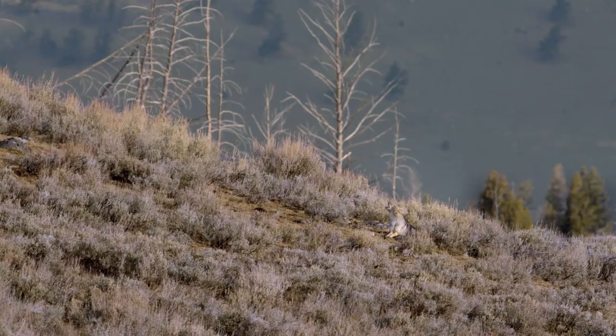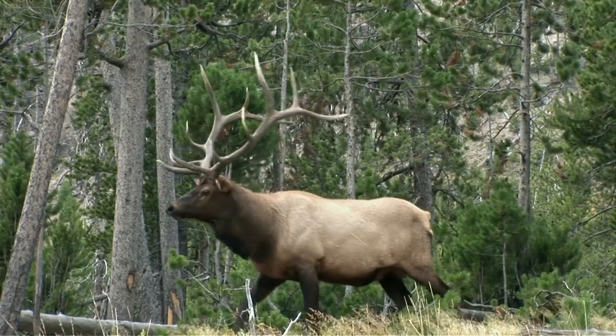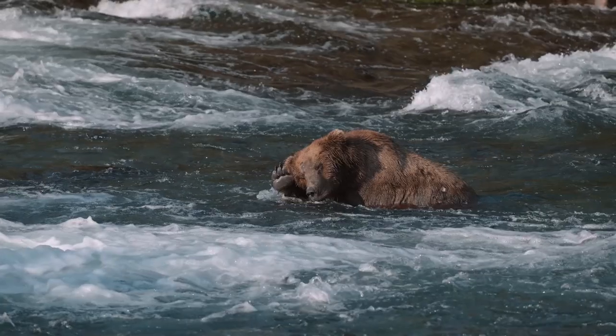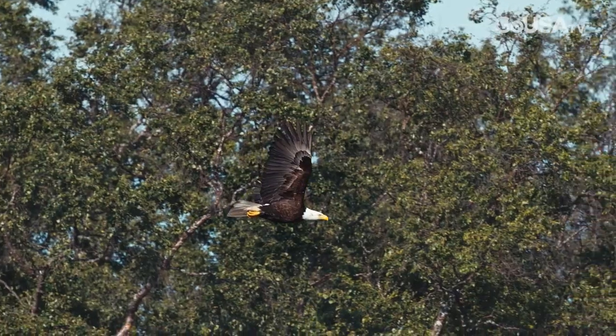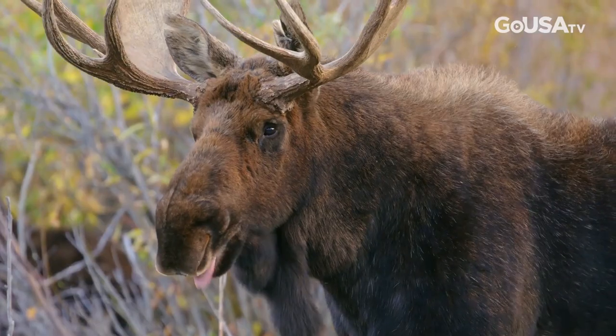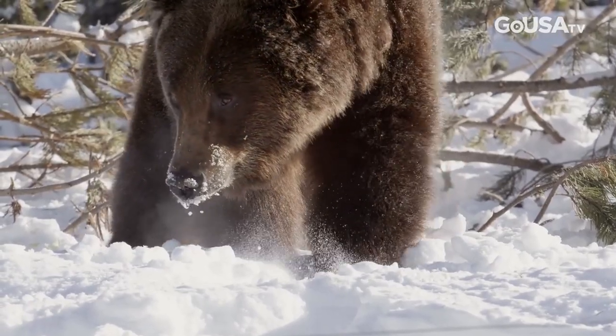From wolves to elk to grizzlies and hundreds of species of birds, the heat of Yellowstone becomes a haven for these animals, especially in the winter.